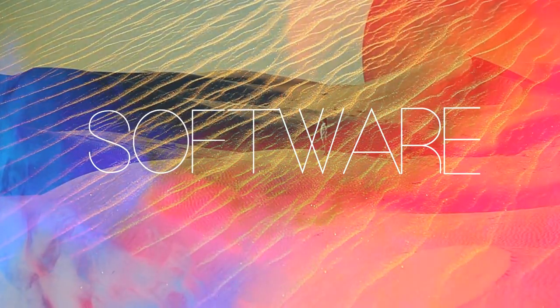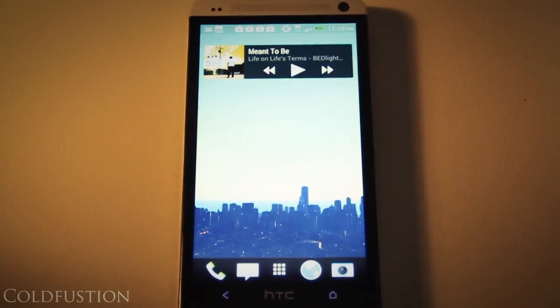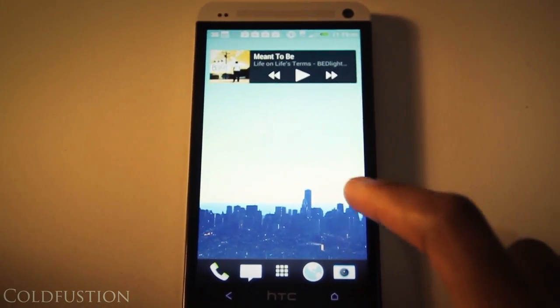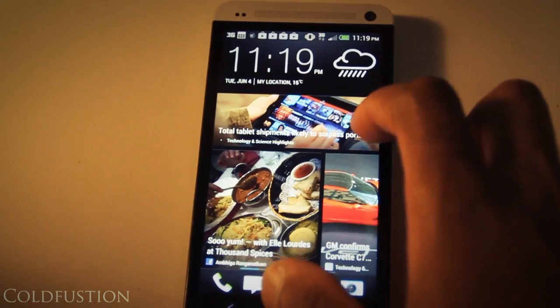Okay, so let's move on to the software. Well, there's a few things to say here. HTC's marketing campaign has pushed two unique software features, Zoe and Blink Feed. We'll get to both of those shortly.